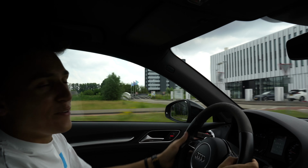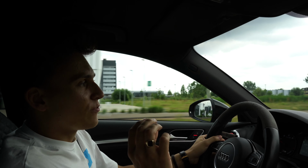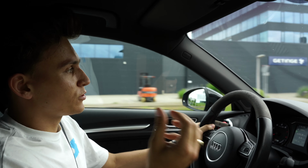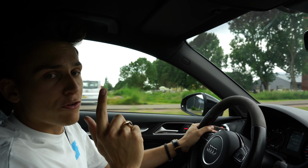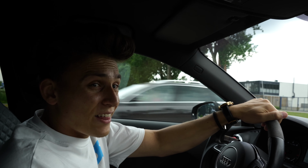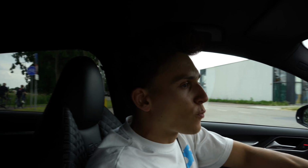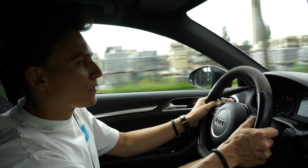So we have the 5-cylinder engine. It's turbocharged. It has a very nice sequence of firing, which gives it really the distinguished Audi RS3 sound. And Audi actually got famous with this sound from the Group B rally cars from the 80s and 90s, I think. So if you just put it into D, it's actually a really comfortable car to live with, except for the fuel economy, of course.